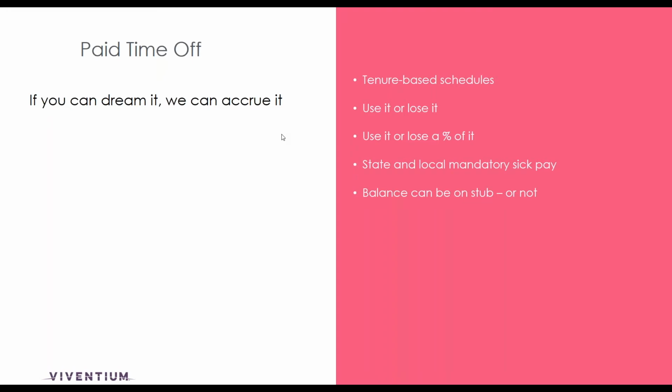Of course, Viventium will set up accruals for you that are compliant with state and local paid time off laws, and that's a trend now across the country, not just in New York. More and more states and more localities are enacting paid time off requirements, where you have to accrue a certain amount of paid time off, or at least sick leave, for every certain number of hours worked. And various states also have various versions of use it or lose it. Some states will say you can carry over 20 hours till next year. Some will say 40 hours. Viventium can accrue any of these formulas, and as many as you need. If you're in all 50 states, we can accrue as many paid time off formulas as there are.